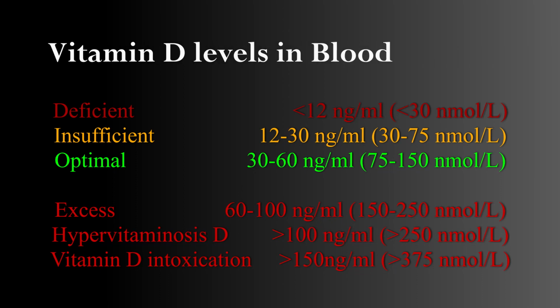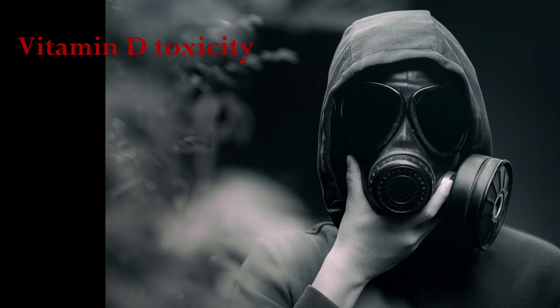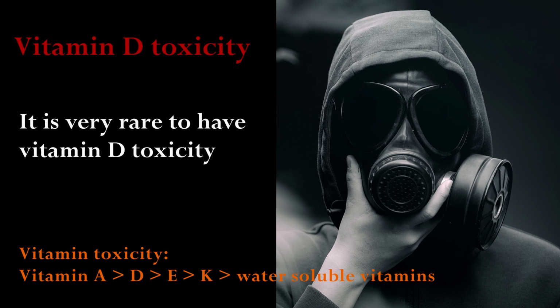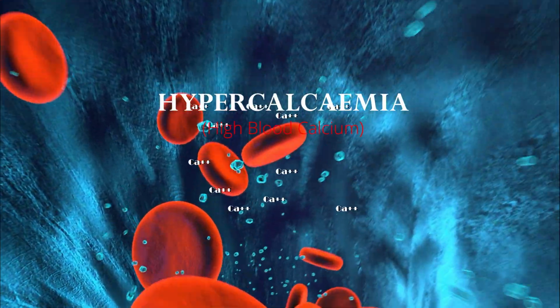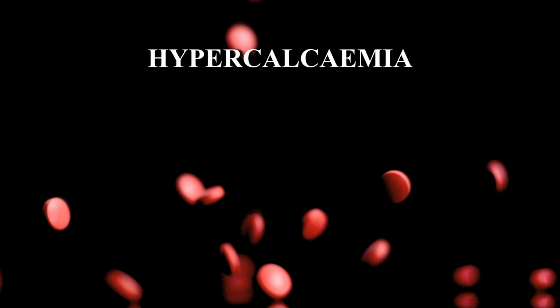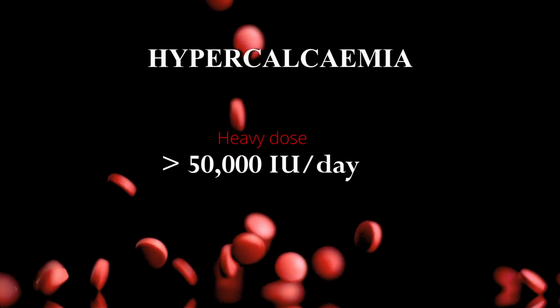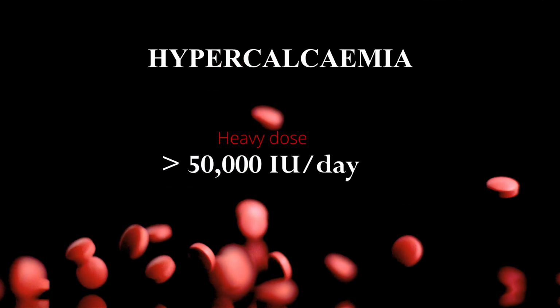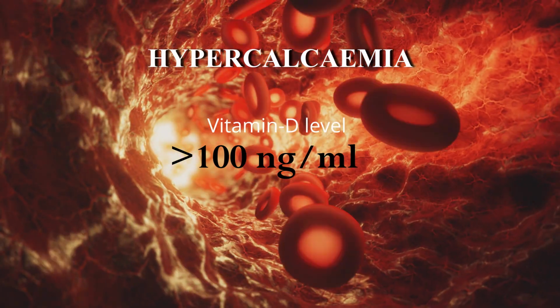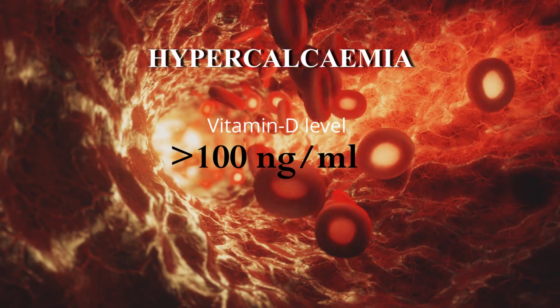Vitamin D levels in blood. Vitamin D toxicity. It is very rare to have vitamin D toxicity. It occurs due to increased calcium absorption and high blood calcium, a condition known as hypercalcaemia. Hypercalcaemia occurs with heavy vitamin D doses, like taking more than 50,000 international units per day for a long period, and the blood vitamin D level exceeds more than 100 nanograms per milliliter.